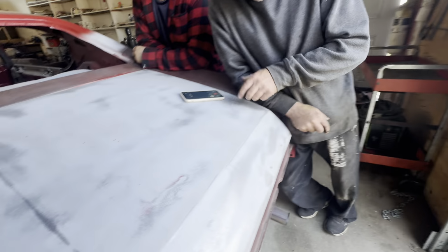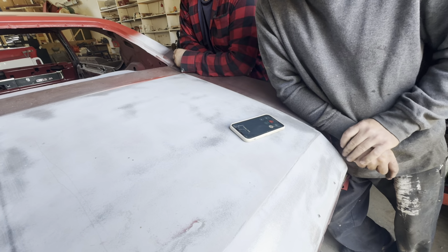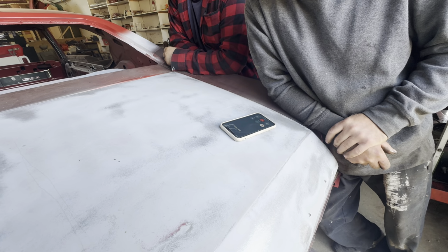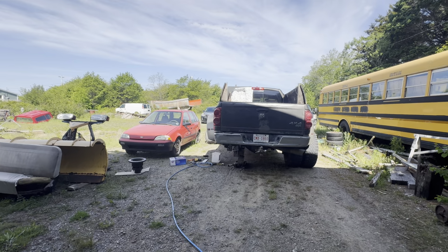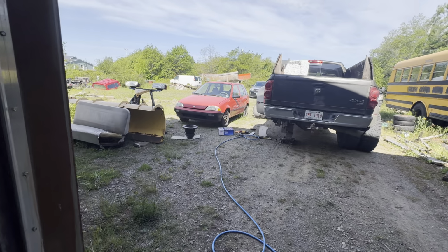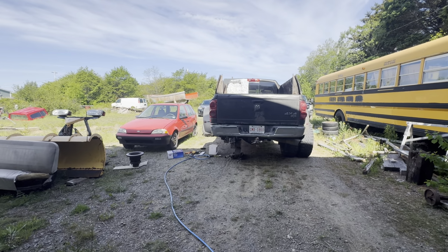3500. Hello, baby. Hi there. 08 Dodge Ram, 3500. Looking for a rear axle seal. What's the size of the engine again, sorry? 6.7, 6.7 diesel. And you said 3,500. Yeah. Rear axle. Yeah.